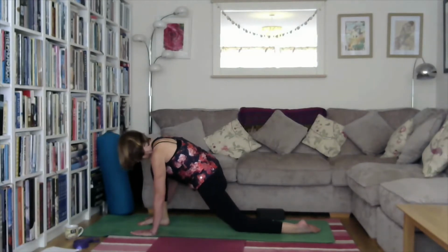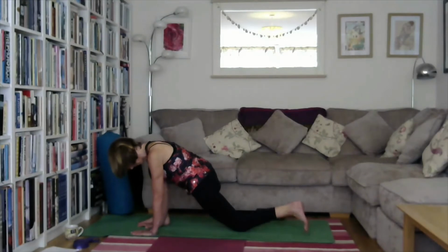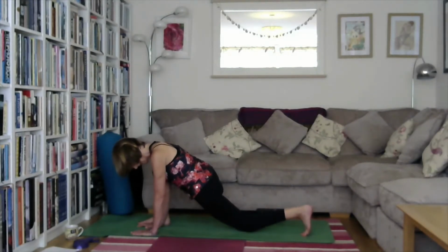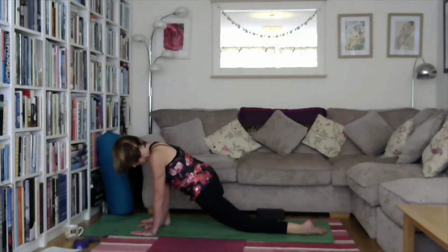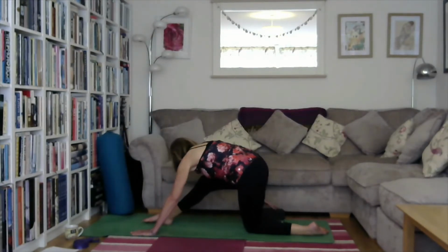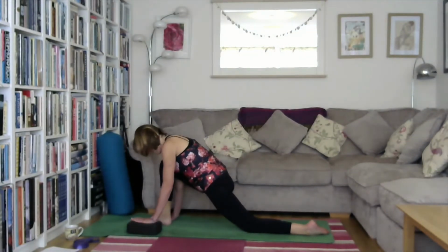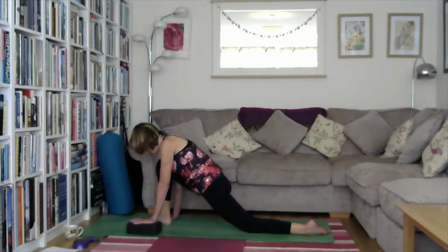So we're here for our nice big stretch with that front thigh muscle. Tuck the toes under and walk back and sink. So you can really feel that through the right front thigh there. Well done. Push the other way, sink down a bit more. You might have your hands on the bricks if you want, or not. Sometimes if you push the other way, it helps a bit.